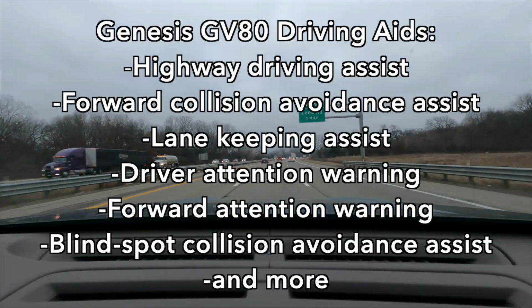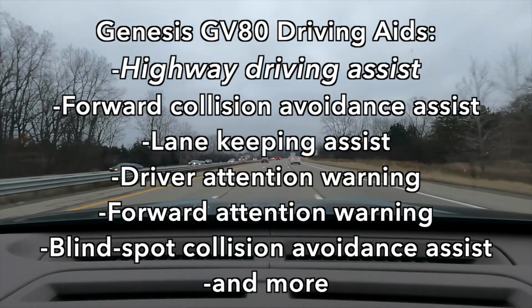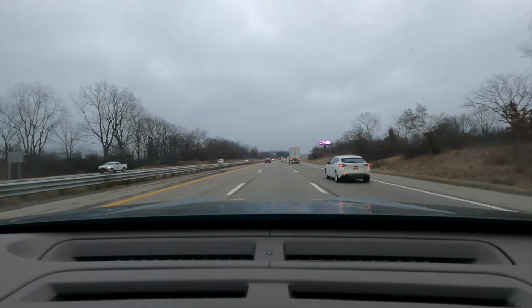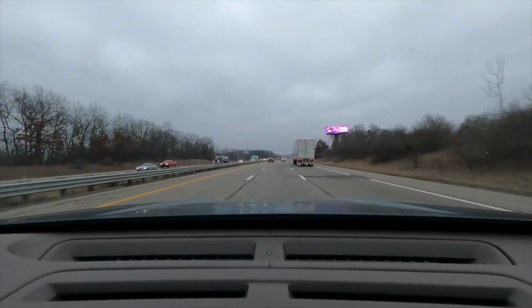And we do have a nice long list of driving aids. I'll go ahead and put those on the screen right now for you to check out. And that does include highway driving assist too, which includes lane keeping assist and lane change assist. And since we're going through a subtle curve, I'll take my hands off the wheel. And yeah, the car is tracking and staying in the center pretty darn well.